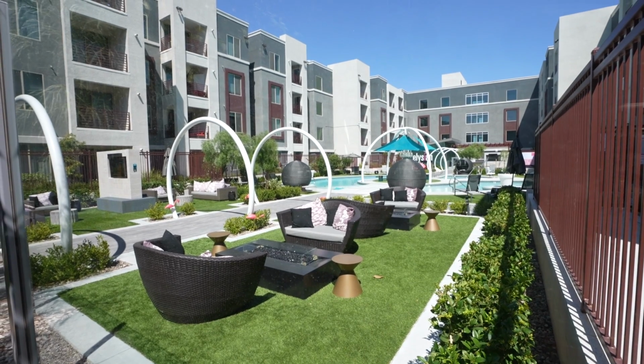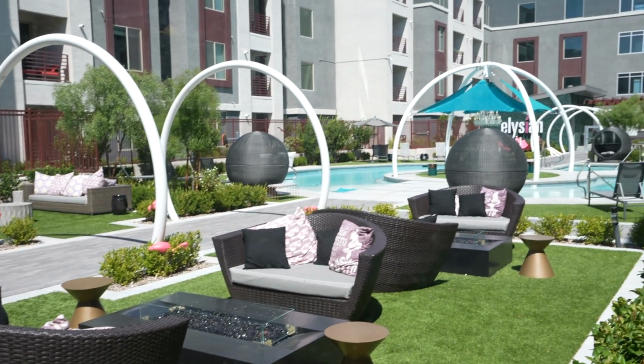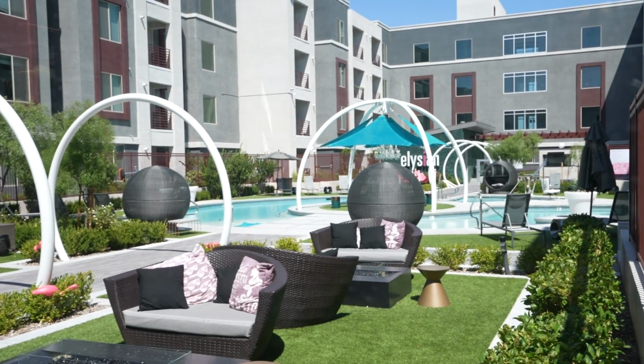This place also has its own poker room, and it has its own suite where if you have family or friends coming over, they can actually stay at the suite instead of on your couch or whatever. So that's a first. I've never seen or heard of any place having that before. It's pretty cool.